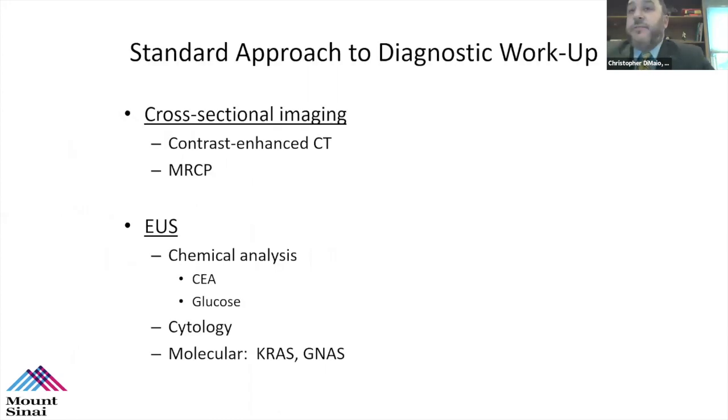Now, again, we're really talking here about the standard approach to diagnostic workup. This involves cross-sectional imaging with contrast-enhanced CAT scans and MRCPs. It involves endoscopic ultrasound and the various types of fluid analysis that we spoke about: chemical analysis, cytology, and even molecular analysis looking for mutations such as KRAS or GNAS.